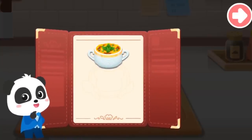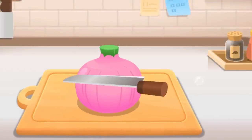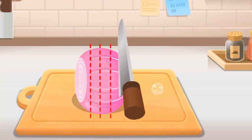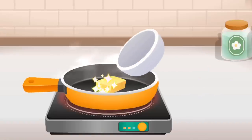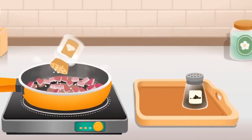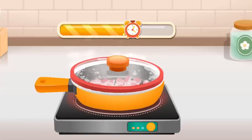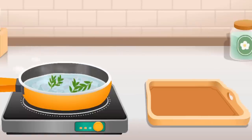French onion soup is a classic savory soup in French restaurants. The main ingredients are beef stock and onions. Make onion soup. Black pepper. Add some ingredients to make it even more tasty. Beef stock.